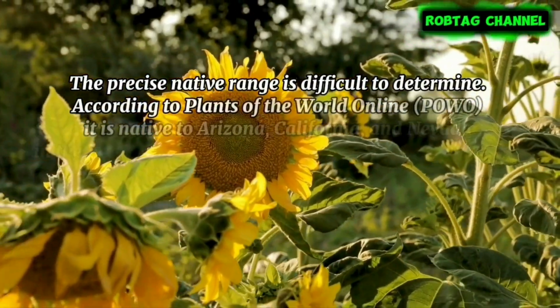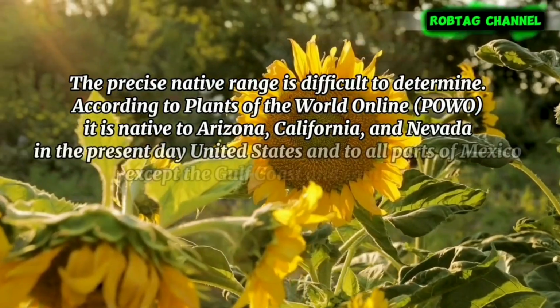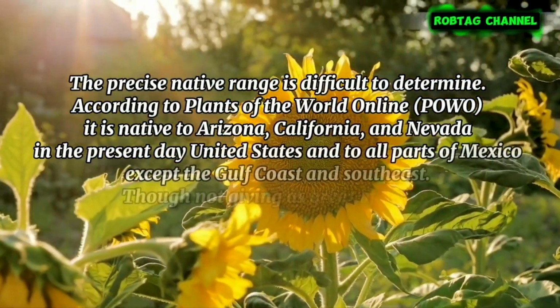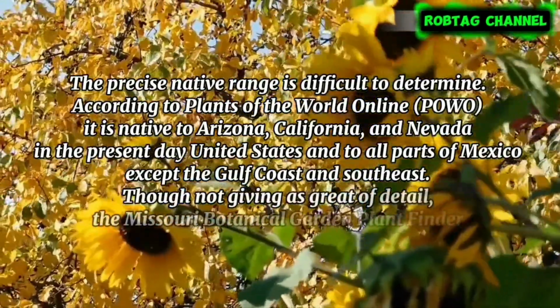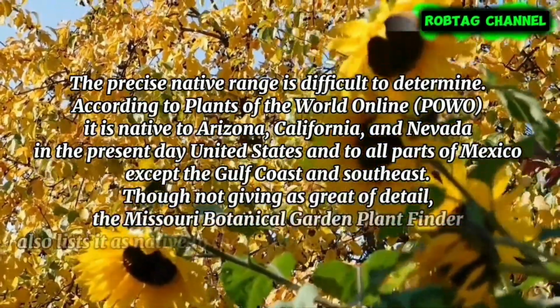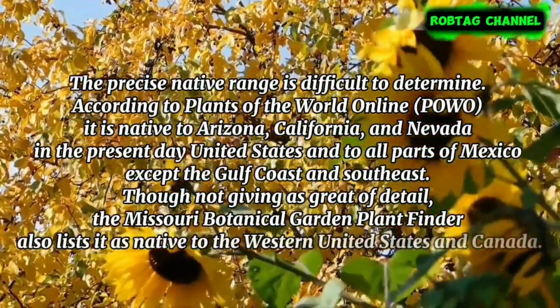According to Plants of the World Online (POWO), it is native to Arizona, California, and Nevada in the present-day United States and to all parts of Mexico except the Gulf Coast and Southeast. Though not giving as great of detail, the Missouri Botanical Garden Plant Finder also lists it as native to the western United States and Canada.